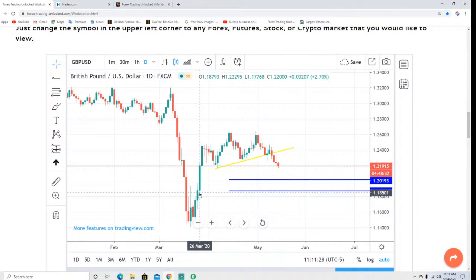So remember, after we had made a lower move high, higher move low, higher move high, higher move low, this set the trend into a neutral to somewhat bullish outlook. But then we had this failure here. We failed to make a higher move high, and now we have confirmed taking out this, making a lower move low.